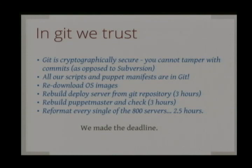So we re-downloaded the OS images from main and rebuilt the deploy server from the Git repository. It took about 3 hours, and then we rebuilt the Puppet master and checked everything. That took another 3 hours, and then we proceeded to reformat every single one of those 800 servers, and also, by the way, the switches and load balancers, which were also managed through Git. It took about 2.5 hours, and we were back online with every single hard disk in that data center reformatted. And we made it. Then we started to do some more testing and deploy the data set. So that's a pretty good example for that.